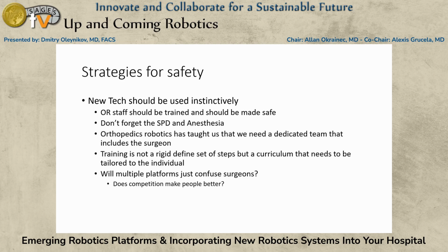And training is not a rigidly defined set of steps, but it's a curriculum that needs to be tailored to the individual. We certainly, in robotic bronchoscopy, spent some extra time because we felt that there were some glitches that we wanted to iron out before we went live clinically. And then multiple platforms are coming our way. Are they going to confuse the surgeons? Are they going to confuse the patients? And I think the answer to that question is competition is going to help us land a better, safer robotic system, robotic platforms. I think the tide will float all boats.